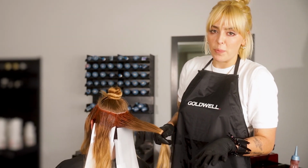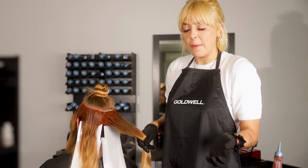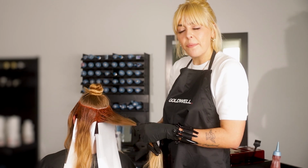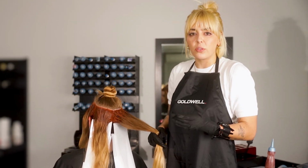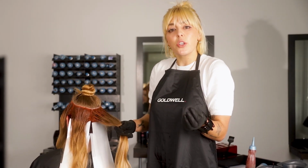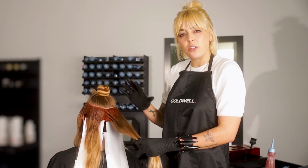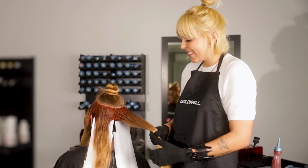What I love about Topchic color is it makes hair look like it could be the natural color. So I have a lot of clients that I use the 7 kg on, and I find that it's the perfect combination between the copper and the gold for it to look all natural with the dimensional finish, and especially using the Pure Pigments inside of the color, it gives you that iridescent natural hue that you can almost get away with it being your natural color.